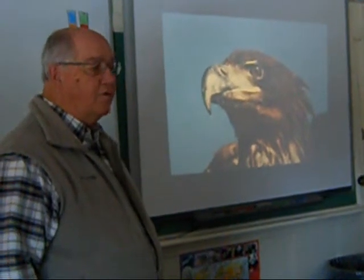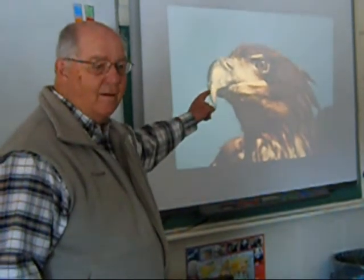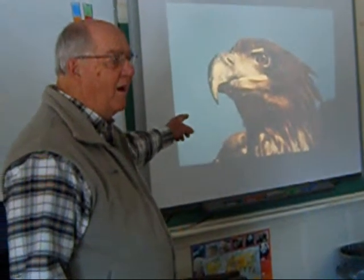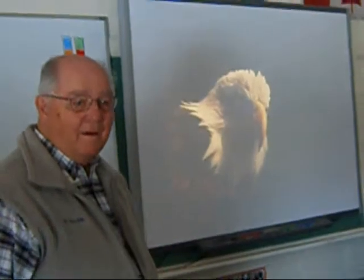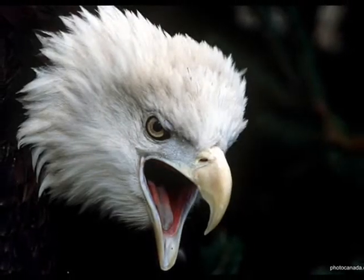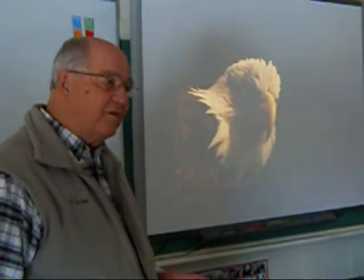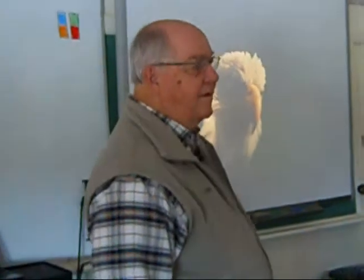Now, the immature bald eagles, or the juveniles, look like this. They have a brown head. Look at the color of the eye. Look at the color of the beak. Now that looks different than the adult, which would look like this. Did you notice the difference there? The color of the beak turns yellow, and the eye turns yellow as well. And this is a difference not only in the coloration of the feathers, but also in the coloration of the eyes and the beaks in the young birds.